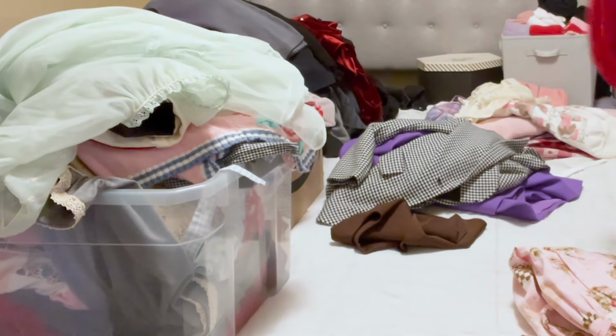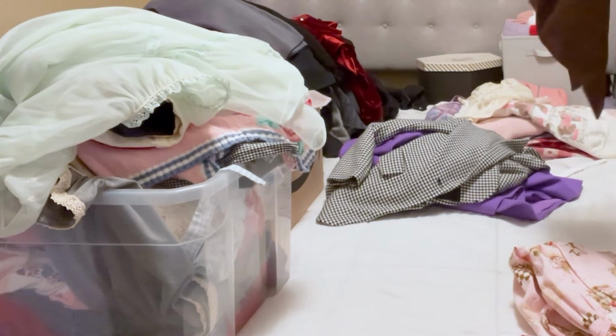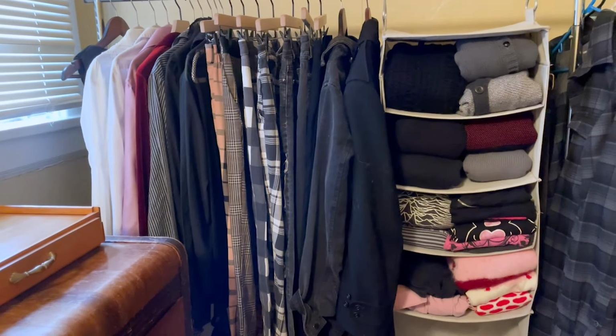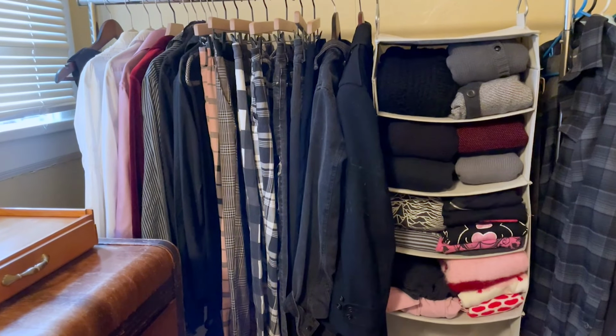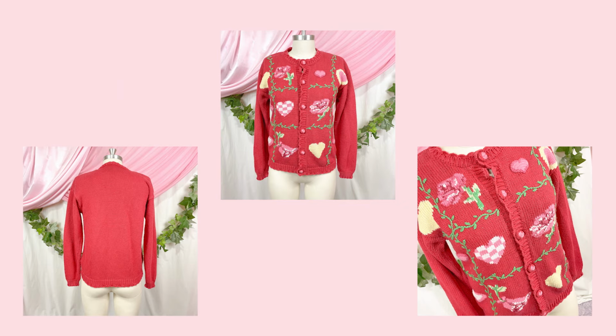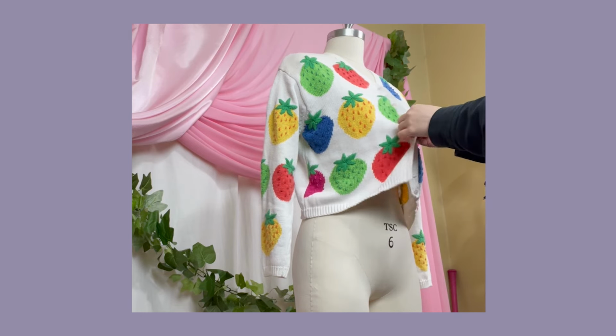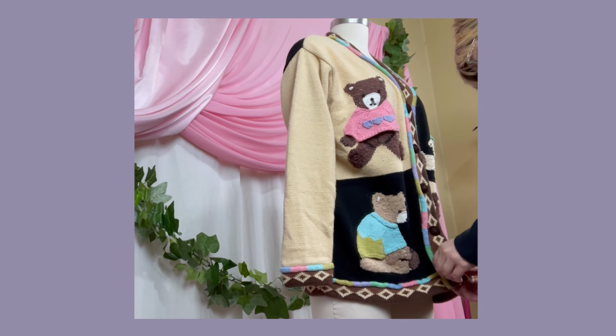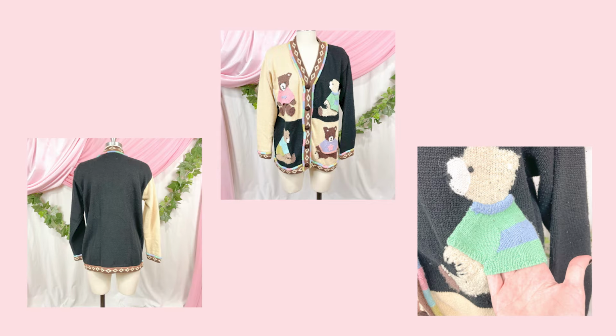There's also another box on the floor, just out of frame, for items that I wanted to dye or alter in some way. The only garments that actually went back into my wardrobe were the pieces that I wear on a regular basis. The items in my discard box were either donated to a thrift shop or listed on my Depop. My storage box is pretty self-explanatory, and I put the box of items that I want to alter in my sewing room where I've been slowly chipping away at them.